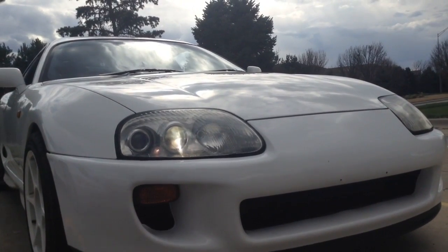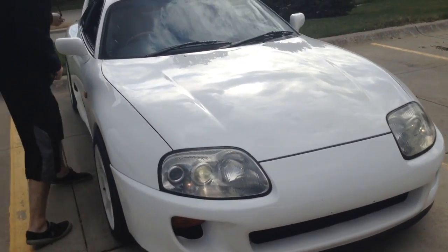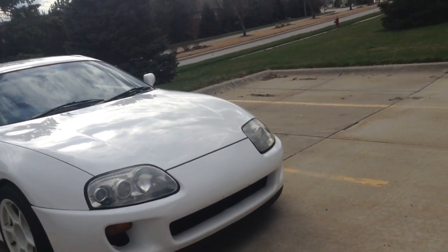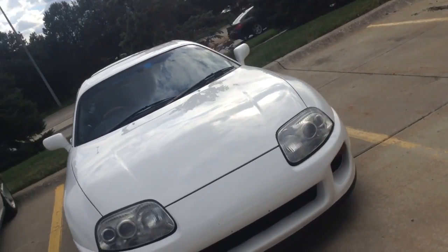The only things I really need to concentrate on is maybe just the wheels and tires for now, just cosmetic stuff. But the front fascia I'm not really concerned about. It looks great, so just wheels and tires really, and any aftermarket parts to boost horsepower, that's going to be put on hold for right now.